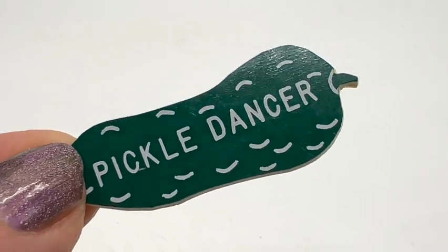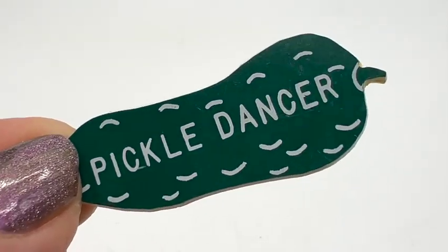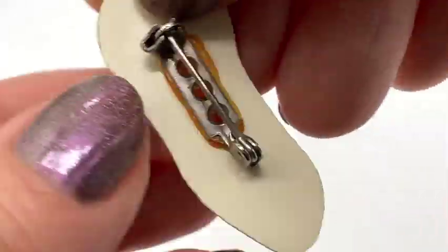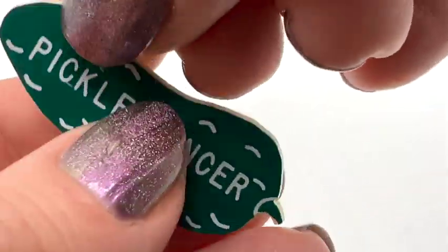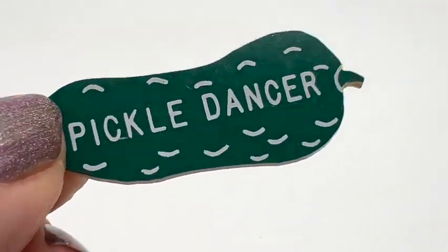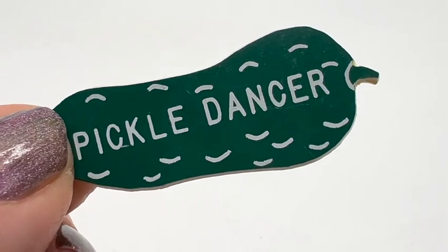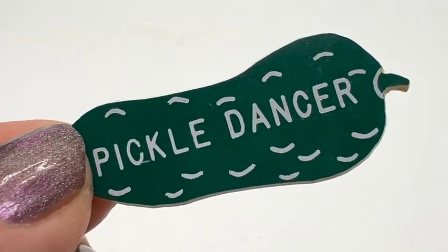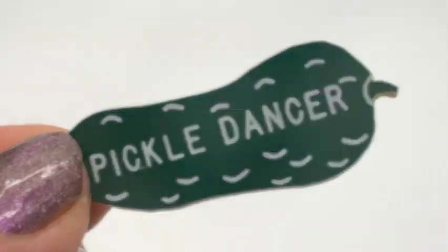Look at this crazy pin. Isn't that funny? My friend Gina Gay sent me this, so this one is special to me because of that. And also, it's weird. It's just so, what is a pickle dancer? Anybody know? I have no idea. It's pretty funny, though. I love this piece.